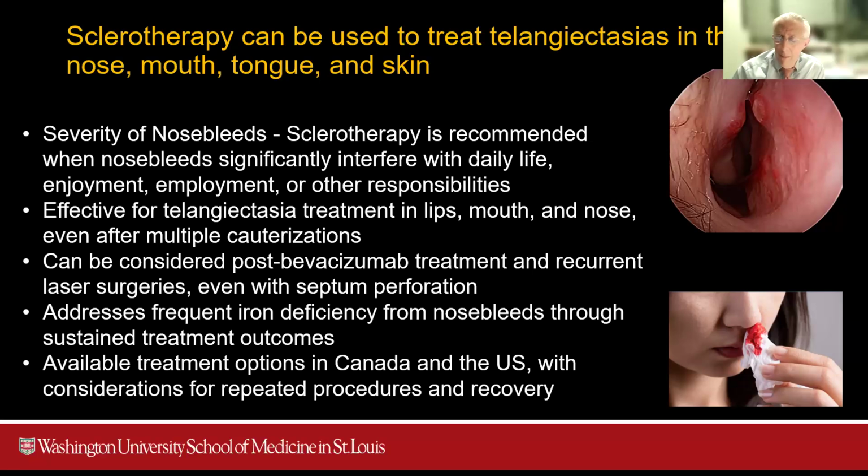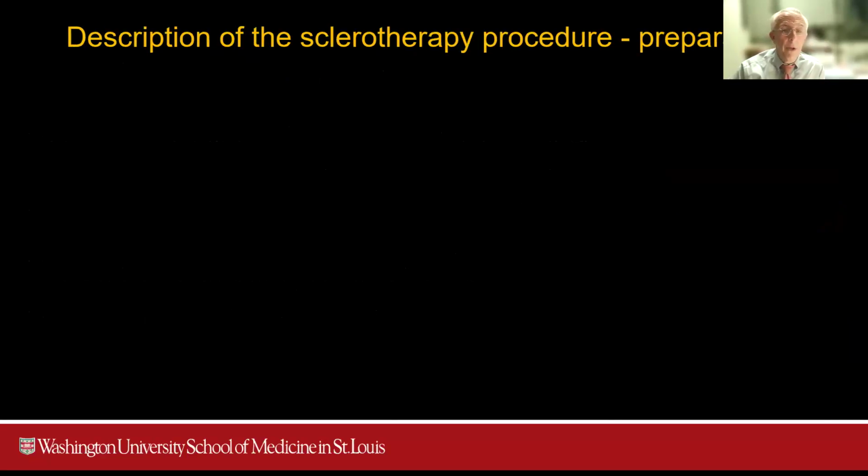I believe the medicine I use, Sotradecol, should be available in Canada, and it's certainly available all throughout the US. As you'll see, I do the procedure multiple times in people anywhere from 3 months apart, 5 months apart. Every year, someone will come in. Some of my patients will come in for touch-up procedures. So let me segue and talk about the procedure itself.